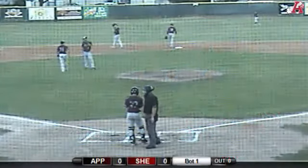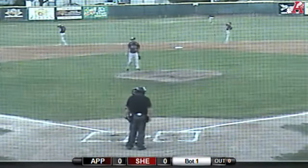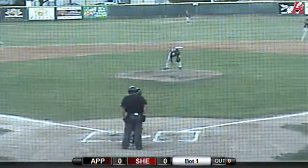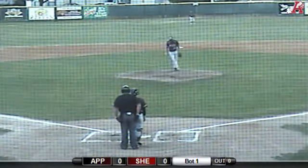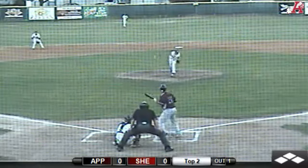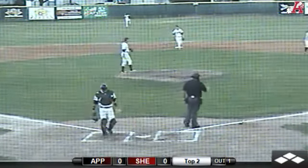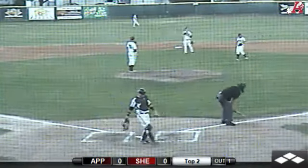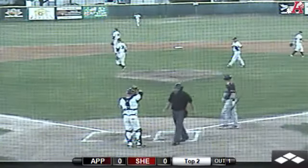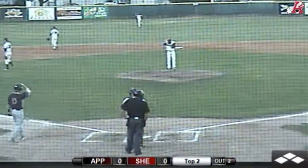Legends will be starting Tim Hauricula on the mound. And Dietert steps forward to face him. A bunt attempt popped up, and Schmitz will catch it for out number two. We apologize for the technical difficulties. We lost our internet connection here at the ballpark. We are now back up.